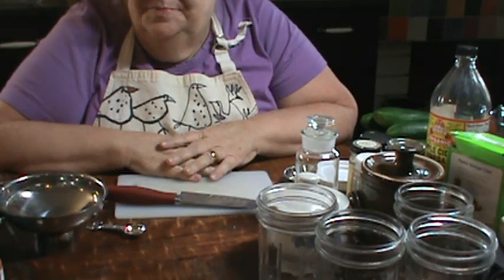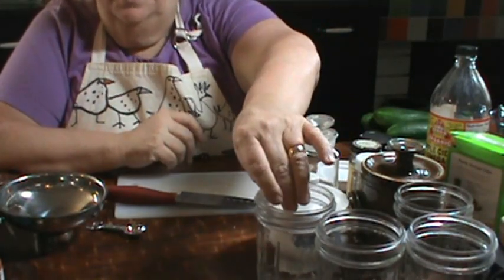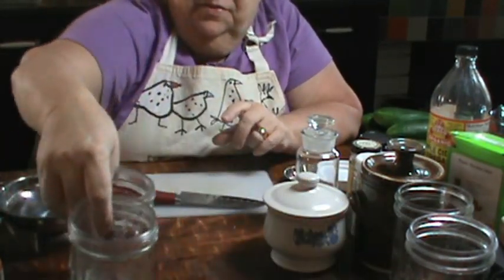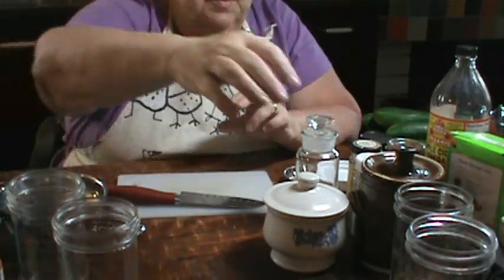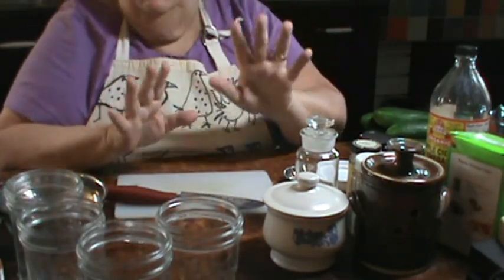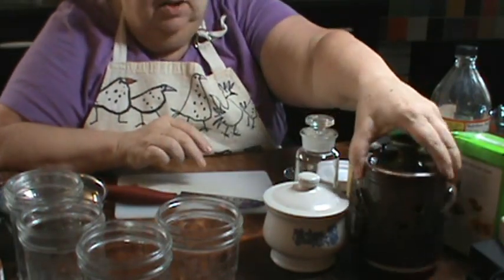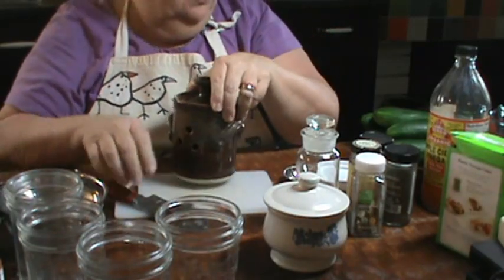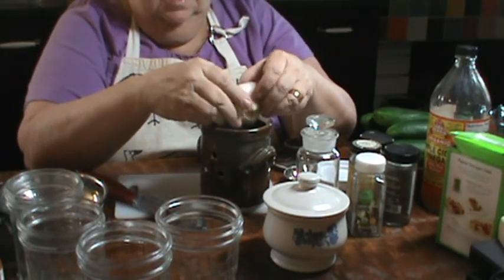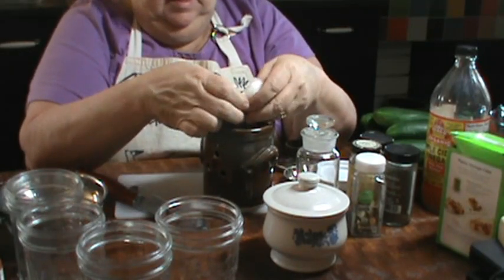While my brine is heating on the stove, I can begin to put the ingredients that I want in my pickles in my jars. I have all these cucumbers, and I know I'm going to have at least 4 jars. So I'm going to go ahead and pretend I'm having 4 for purposes of television. The first thing that I need is garlic. So I'm going to put a garlic clove in the bottom of every jar. So that's 4.